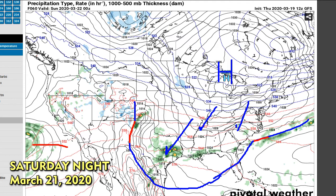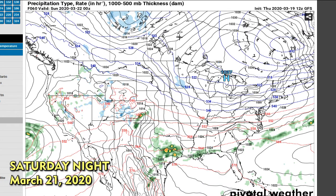Now, there is a fast southerly flow, and that's going to be bringing disturbances up and over the boundary, so that means we're going to see the clouds and rain return to Texas, and as a result, we get that area of showers starting to form in the Austin, San Antonio, Houston area.